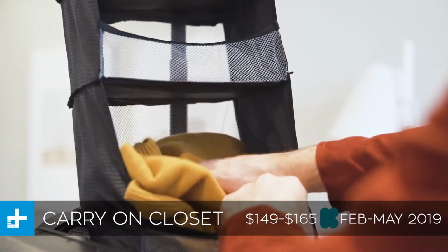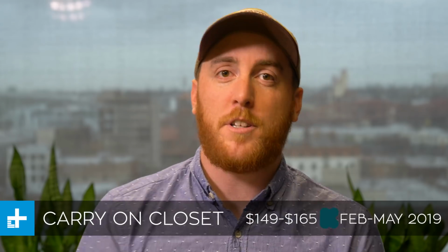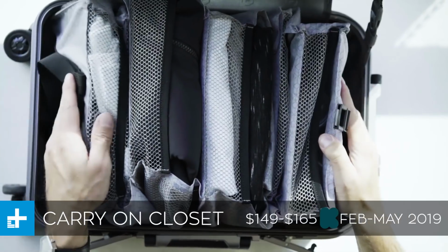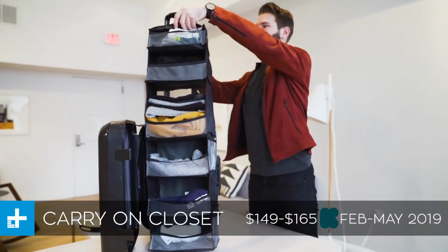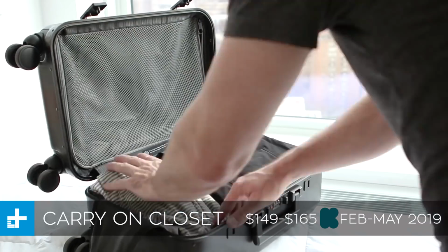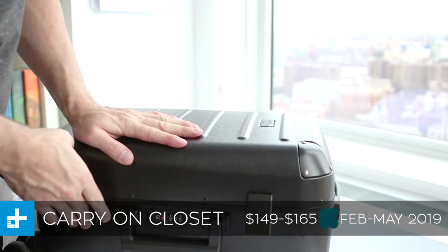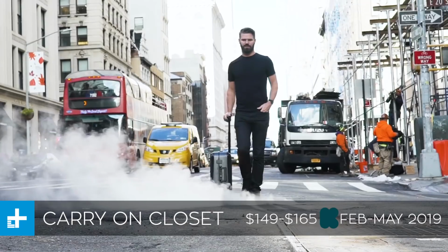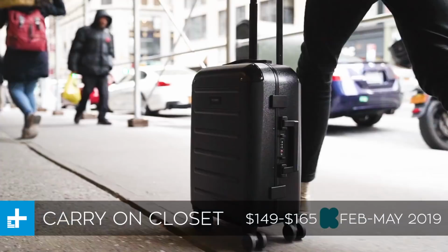Then when you're done and it comes time to pack everything up, all you have to do is pick it up and then push the shelving back into your suitcase like an accordion. It comes in 2 different sizes. There's an international size and a plus size, which is a little bit bigger but is still a carry-on. And those are priced differently. The small one is about $149 on Kickstarter right now, whereas the plus is $165, and those are gonna ship in February and May of 2019 respectively.